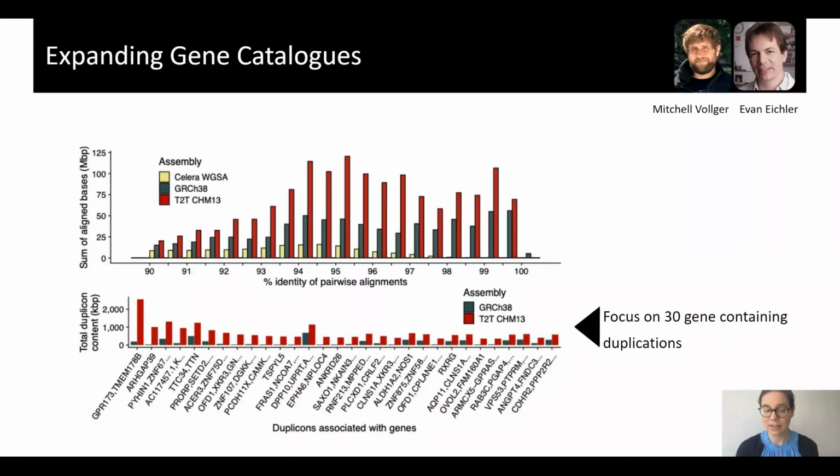And additionally, to characterizing the presence of these segmental duplications, we're able to quantify the number of segmentally duplicated bases that we're finding outside of HG38, and also focus on the 30 gene-containing duplications where we're seeing expansions and contractions of gene families that had not been well characterized before.